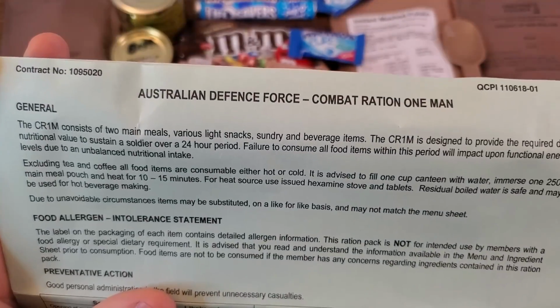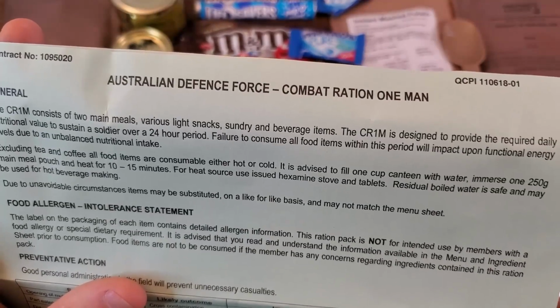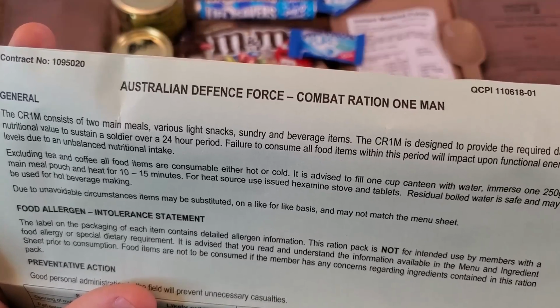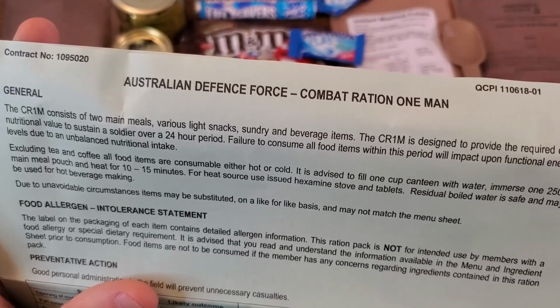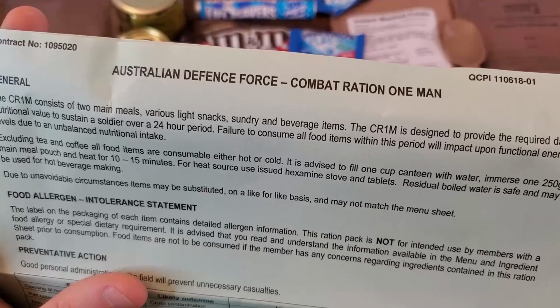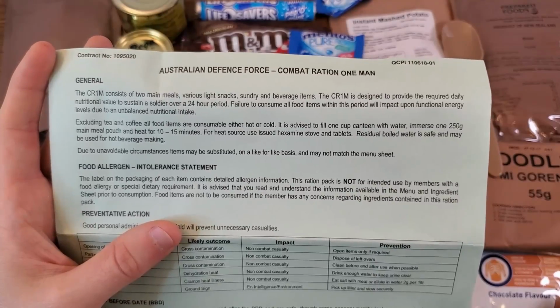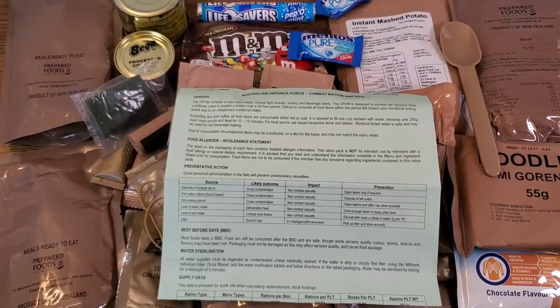The CR1M consists of 2 main meals, various light snacks, sundry and beverage items. The CR1M is designed to provide the required daily nutritional value to sustain a soldier over a 24-hour period. Failure to consume all food items within this period will impact upon functional energy levels due to an unbalanced nutritional intake. So I guess that means since this is a 24-hour ration, we're gonna have to eat all this today.